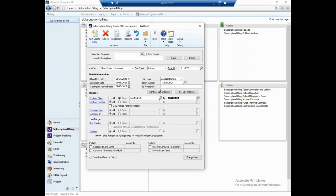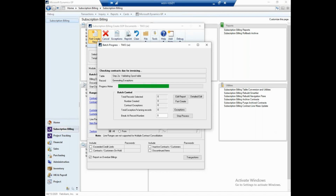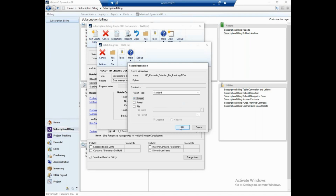Okay, so I'm restricting the contract class. So I'm just looking at those 3 contracts that I had set up. So we can put any restrictions here, you know, if we're just particular customer or whatever the case may be. So fast create new. First time we click it, the transactions are not being created in sales order processing. So at this point, if we wanted to take a peek, we can have a look at an edit report.